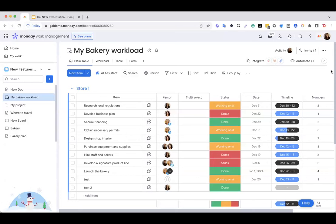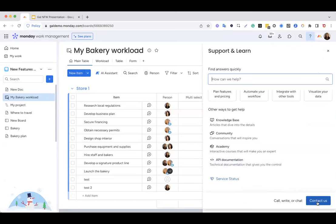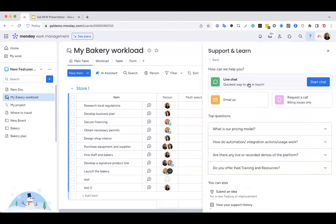Okay, I can see someone here is asking how you can reach out to us and get help, and whether it's possible to talk to a person. Yes, you can reach out to us here. We have our help center. You can contact us here, either via live chat, where we'll be directly online with you at the same time, or you can reach out to us via email.